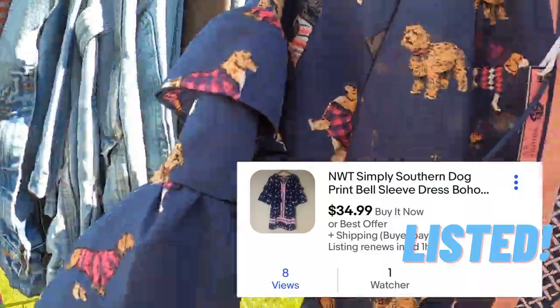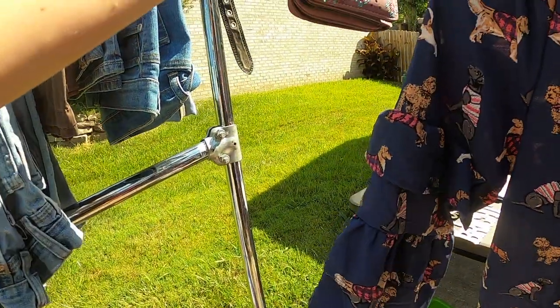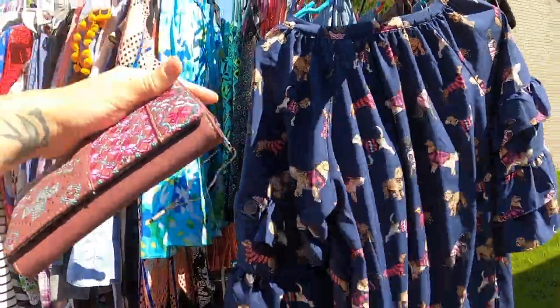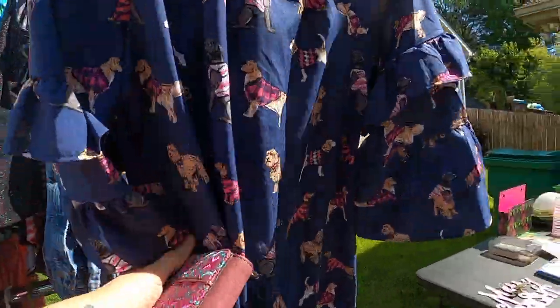Could I ask about your dress and your wallet? The wallet I'll take 2 for. Okay. And the dress I'll take 5 for. Brand new? Oh, okay, both cool. Both of them actually are brand new. They've never been used. Awesome. Thank you.